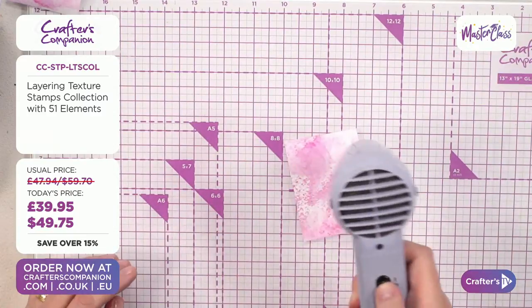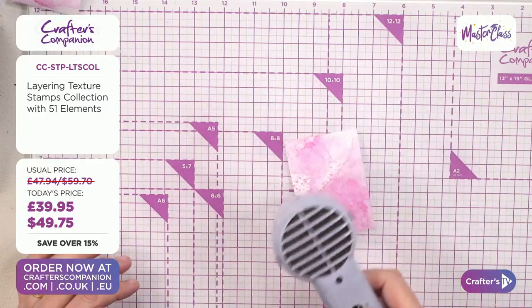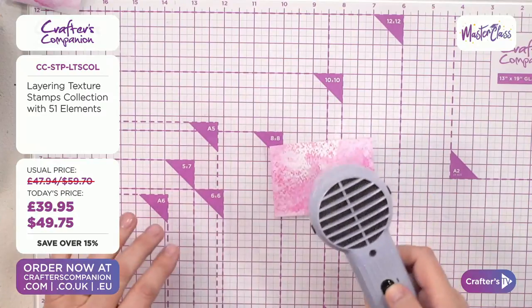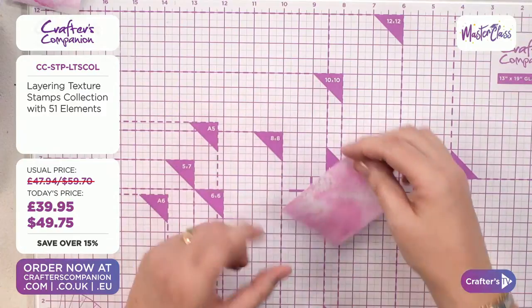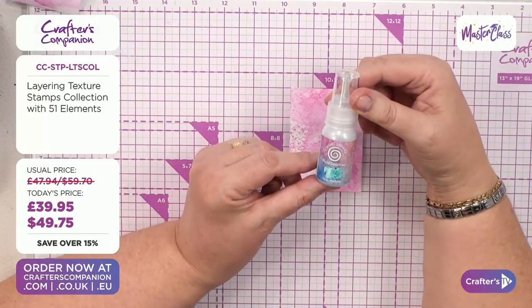Right, quick, we're going to add some more to it. This is just the very first layer, so I want to make sure it's dry. And then in the gaps here, where I've got some white left, I'm going to bring in those pixie sparkles.